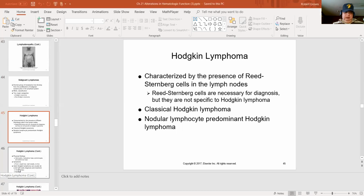Hodgkin lymphoma is an abnormal genetic transformation of the Reed-Sternberg cell. It can occur after an individual has experienced the Epstein-Barr virus. Its most dominant presenting characteristic is a painless mass in the neck, and a person can remain asymptomatic or undetected with Hodgkin lymphoma for years. So it's important that in the health history you ask about infectious mononucleosis, because that is a precursor in a lot of the Hodgkin lymphoma cases.